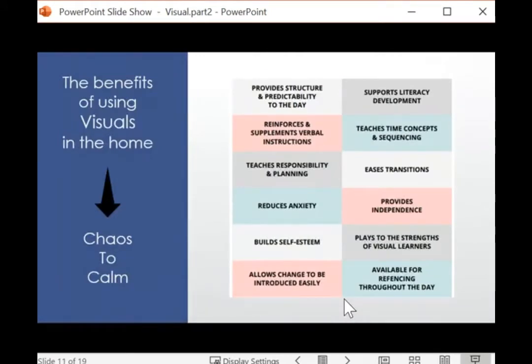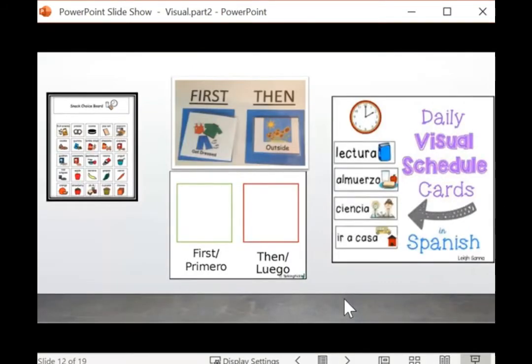All right, the benefits of using visual schedules in the home. It's really simple: chaos to calm. I cannot tell you how much visuals make a difference in having less chaos and more calm, because transitions are eased, anxiety is reduced, and there's that reinforcement of what I was supposed to do. What did my mom just give directions, or what did dad just say? Those visual supports in the home really make the household less chaotic. The classroom as well.